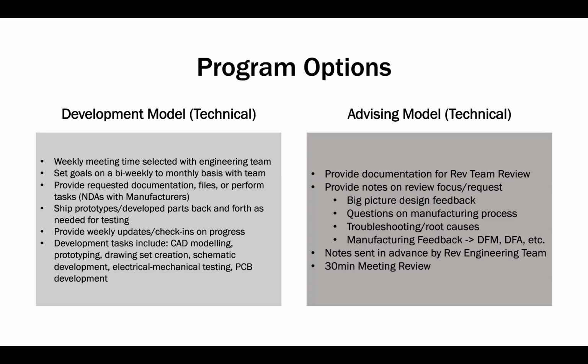Maybe you're troubleshooting some root causes. You're having issues with a manufacturing error or a system error, and you want some feedback there. If we can help out, we will. We'll send you any notes pre or post, depending on what makes sense, and we can go through and review in those meetings. So that might be a 30-minute meeting. It might be a 45-minute meeting, depending on how many times we're meeting a month. Those are just some ideas of what that might look like on the technical side.